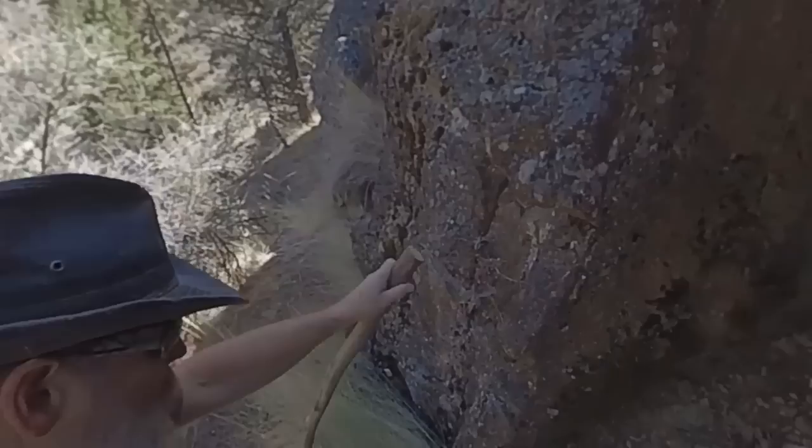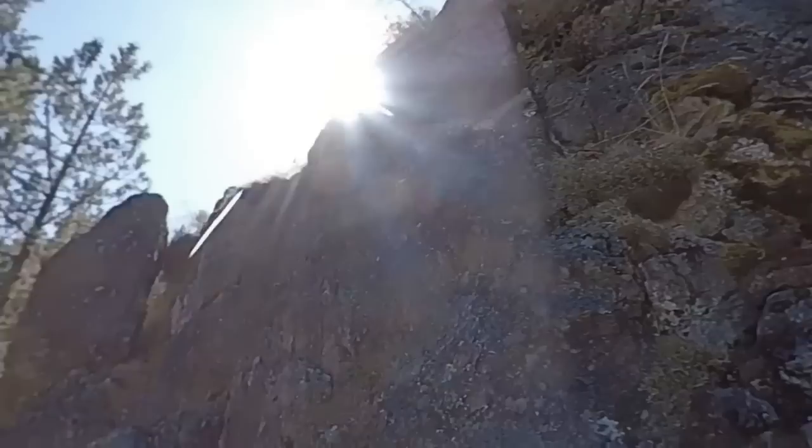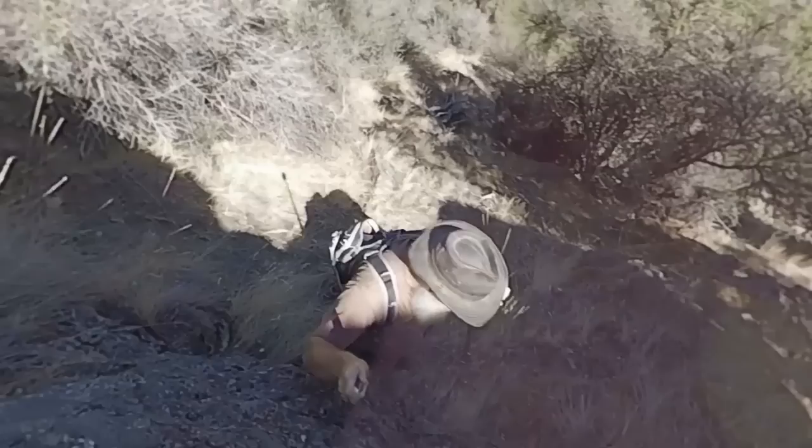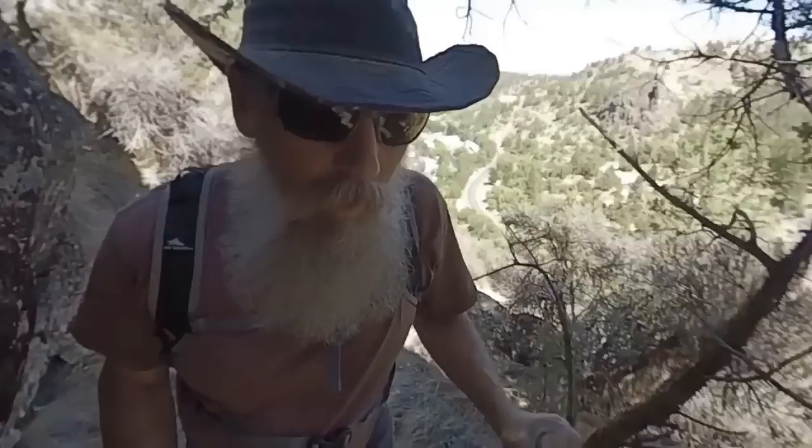Looks like some pack rat must live in there. Let's see if I can get you up there a little bit farther. Could be bats in there too, I don't know. The hill seems a lot steeper to me than it used to. My knees are getting kind of sore.